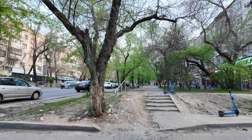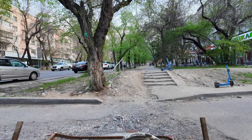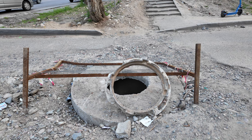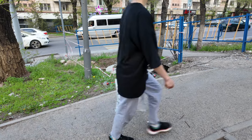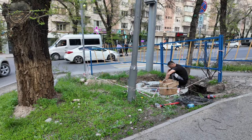So maybe I was a bit unfair criticizing that open hole. I mean, there's another hole here. They obviously have to make the holes, but as you can see, they've made a big effort to warn people not to fall in it. Now, I'm not sure what's going on with this one here. It could be a rescue operation, or it could be some workers.